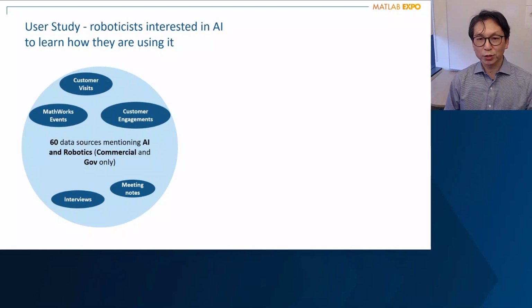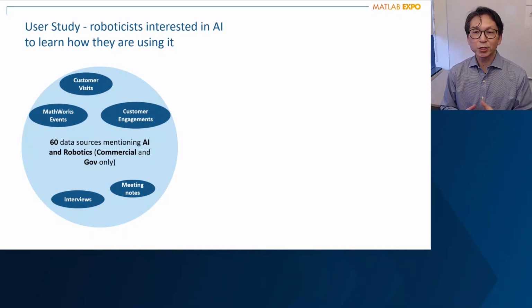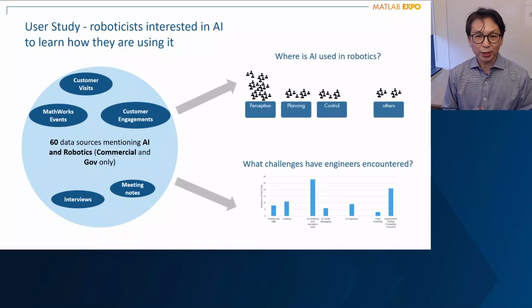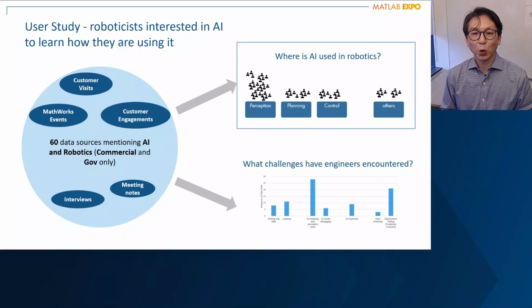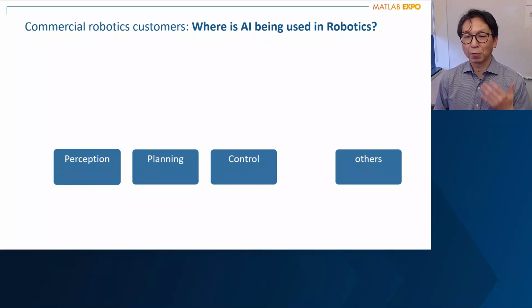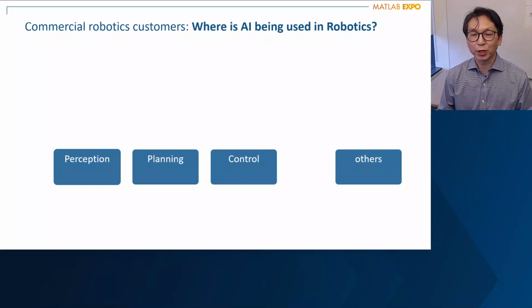As we continue to explore the potential of AI in robotics, it is important to understand the needs of our customers and how they currently use AI in their robots. To that end, we conducted a user study using over 60 data sources to understand how our customers currently use AI in robotics. First, where is AI being used in robotics? Let's take a closer look. AI is used in robotics for perception, planning, and control. We also found that some robotics engineers are doing others, like wireless systems to bring AI for cobots and designing smart batteries.